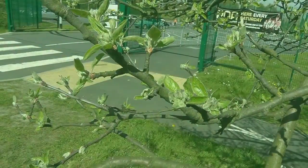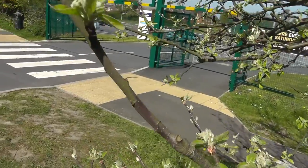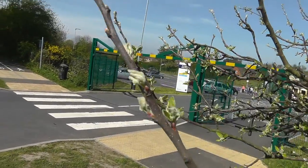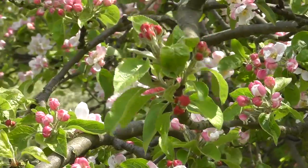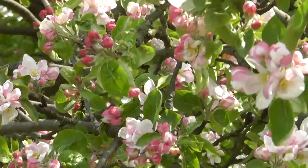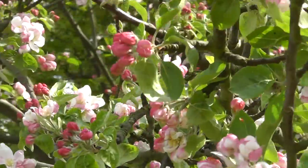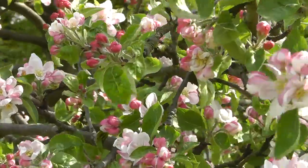Now, when we last looked at apple in the winter time, it was a pretty innocuous looking thing. You'd have walked past it without noticing, but now of course in the spring it's starting to throw out shoots. But the first thing that happens really after that is these fantastic flowers. Cherry red almost in bud, fading pink, opening white.